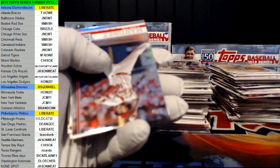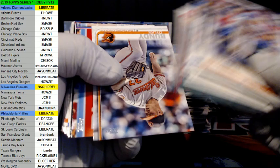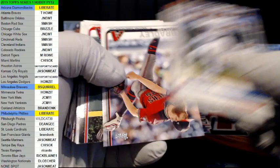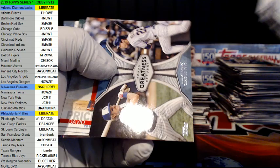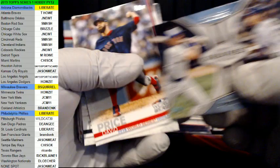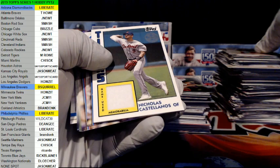Julio Teheran for the Braves. That is 1932 of 2019. And a Carlos Martinez for the Cardinals. Steve Carlton. Stevie. Let's see, we got Nationals and the Yankees, it looks like. Oh no, Brewers. Both Brewers, I guess. Can't hardly read those. Small print. Relic of Nicholas Castellanos of the Tigers.